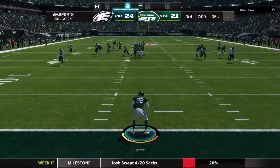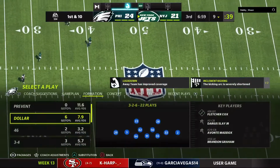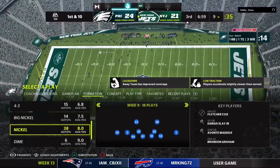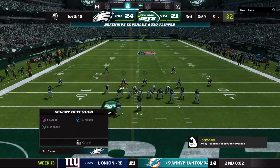This taken in at the goal line. And he doesn't even get this to the 10. He's taken down at the 9, at their own 9-yard line. The New York offense taking over for their next possession.